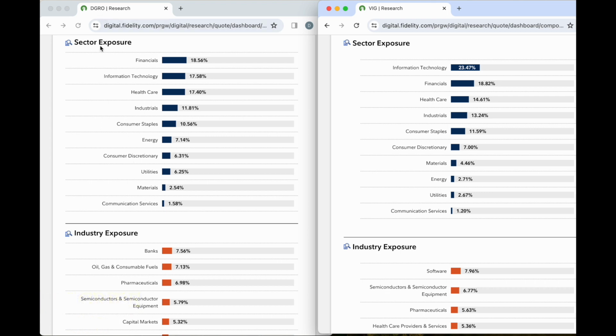So for DGRO, you can see the sector exposure. Let's just compare them, DGRO to VIG. Financials in DGRO are 18% versus VIG's 23%. So there is a difference already in how they're weighted. And remember, like we said in the beginning of the video, DGRO is more evenly distributed. You have 18% and 17% between financials, technology, and healthcare. I like that. It's nice not to be so one-sided when it comes to sector exposure, versus VIG at 23.47% technology. So you really have to see what else you have in your holdings, whether it's individual stocks that are technology-based, and make sure you're not at too high a percentage.